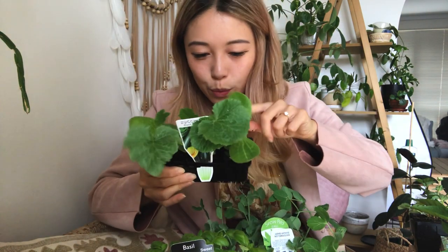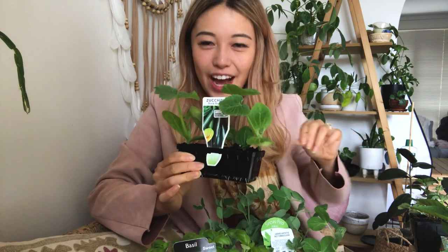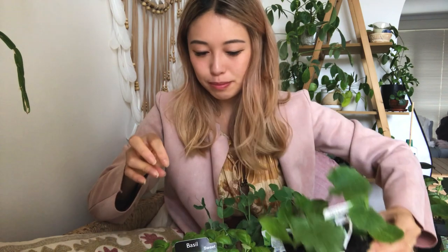So there are one, two, three, four, five seedlings. I don't think I need that many zucchini plants for two people. A few years ago when I planted zucchini, I think I had two plants and that was plenty for a family of four people because the zucchinis grew so big, maybe double the size of a supermarket zucchini, so probably share those with my parents.